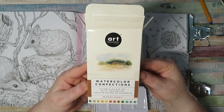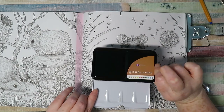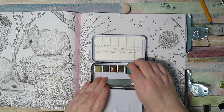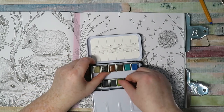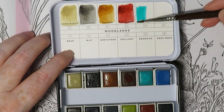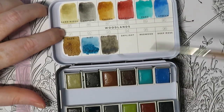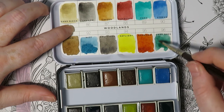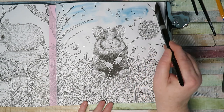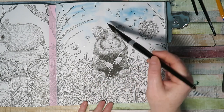These are the paints I'm using. They're Art Philosophy by Prima and it's the Woodlands set that I'm using. So I've just got these for Christmas. So I'm eager to try them out. It's quite a muted palette, but the picture does end up being really, really colourful, even though this is quite a muted palette. That foxberry at the top is actually very, very pink. It looks like a rusty colour on the swatch card, but if you notice when I paint the ears of the hamster, it's actually very pink when you use it watered down. And it's a beautiful colour. I absolutely love it.